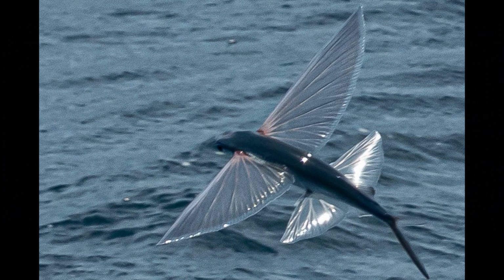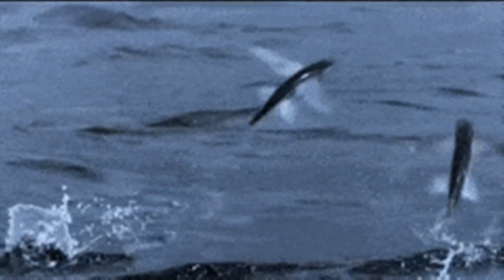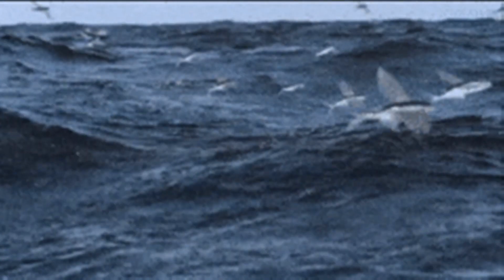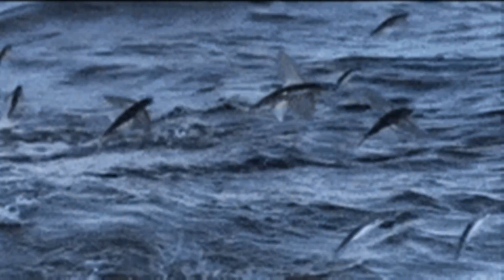Flying fish can come in a range of colors depending on the species. Some species of flying fish have a silver or gray coloration on their bodies, while others may have more colorful patterns such as blue, green, or yellow. The specific coloration and patterns of flying fish may also vary depending on their age, sex, and location.